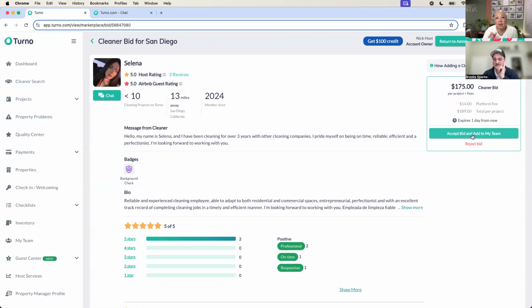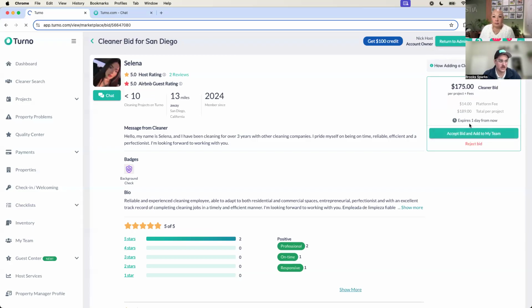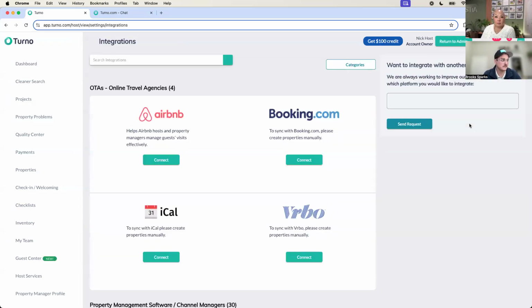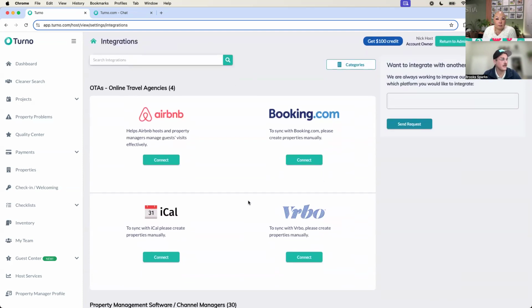Awesome. So let's take a moment to show us how we connect our Airbnb listing into Turno. Sure. You do that by clicking in the top right corner on the initials, and hitting integrations. And then you can hit connect at Airbnb and any other OTAs or PMS partners that you have, and you're good to go. Awesome. Thanks so much. It's that easy. That was super helpful.